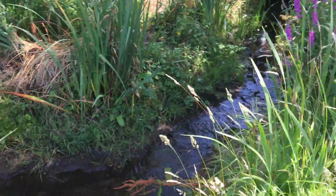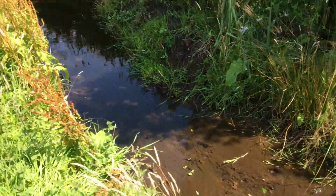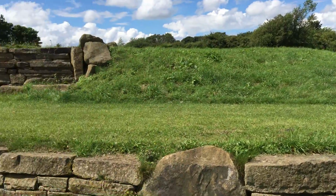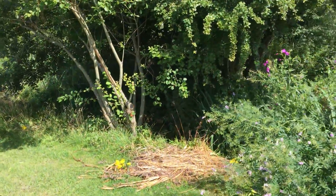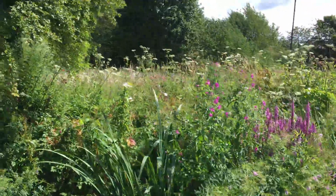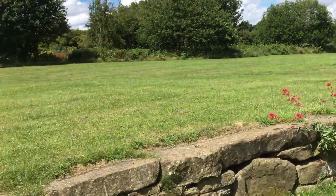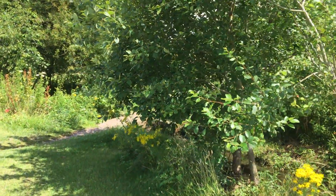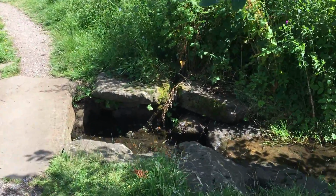So this is the little brook that runs through the site. It's all looking very clean. It's kind of an events arena there. And walls to sit on, chill. Lovely wildflowers. Little bridge crossing the stream.